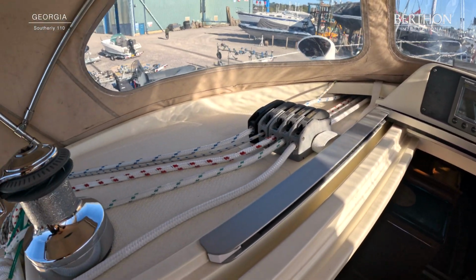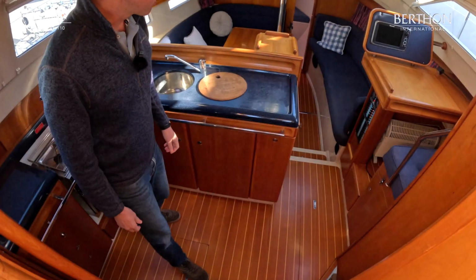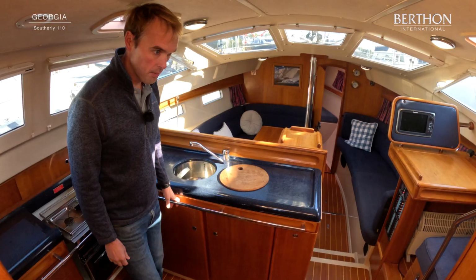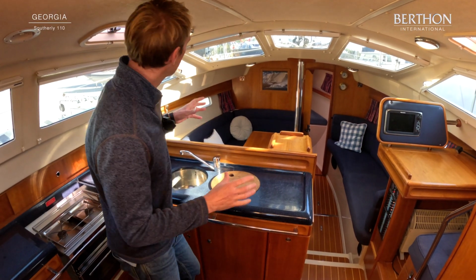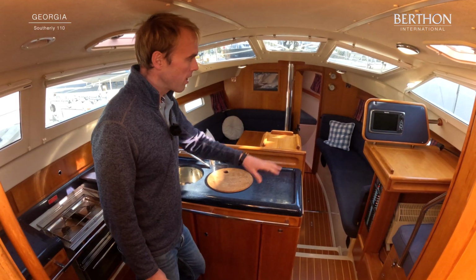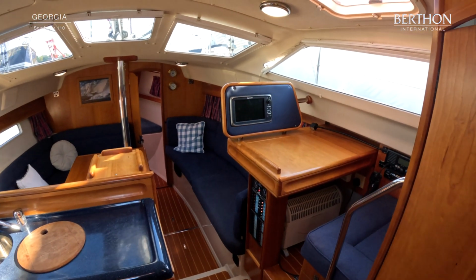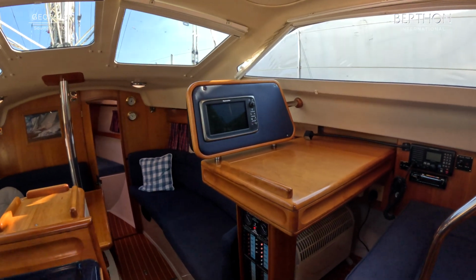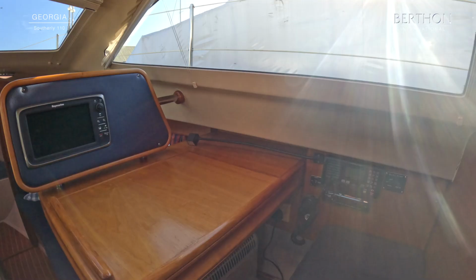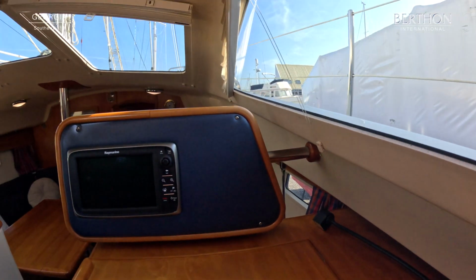Harry's just showing you there the navigation stuff, depth, speed, wind, just tucked under the spray hood. But yeah, coming down, again, most Southerlys pretty much have this. So you've got your good sized deck saloon windows, raised chart table on the starboard side, which gives good visibility actually. And the 110 has really nice visibility.